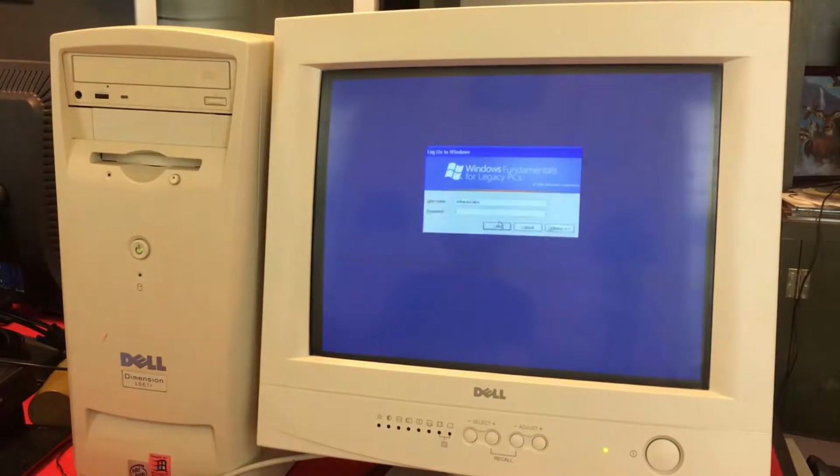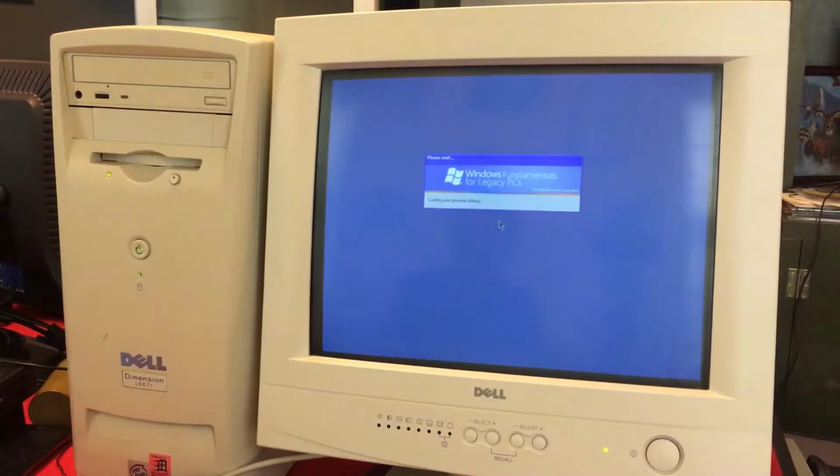And it looks like we're running in... That might be 1024 by 768. If I can remember my password, that should be it.